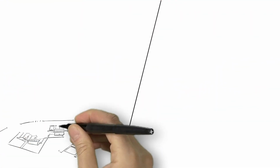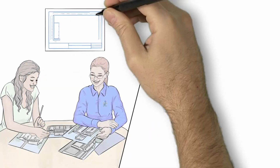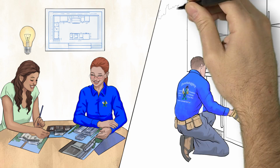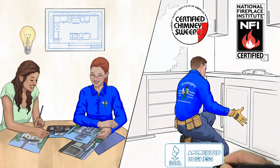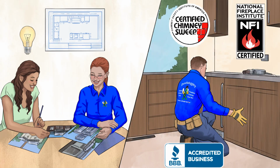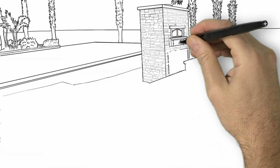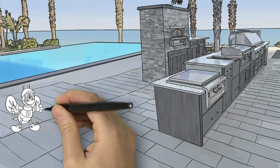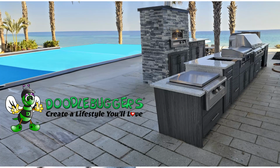Doodlebuggers takes a holistic approach by not just designing, but also ensuring your fireplace or outdoor kitchen is professionally installed by their certified technicians, and by offering the manufacturer's recommended annual maintenance to ensure the grill and fireplace operate perfectly and safely year-round. Doodlebuggers is the leader in residential and commercial sales, service, and installation of fireplaces, grills, and outdoor kitchens in the Northwest Florida and South Alabama region.